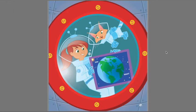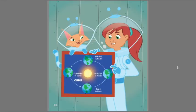And here's a map. It shows that over by the sun, it's daytime on Earth, and over away from the sun, it's nighttime on Earth. And this is our different seasons. As we go around the Earth, we have spring, summer, fall, and winter.